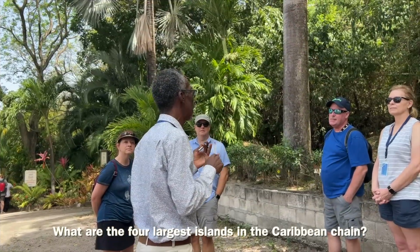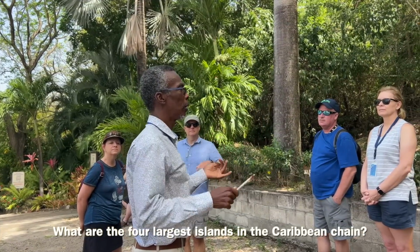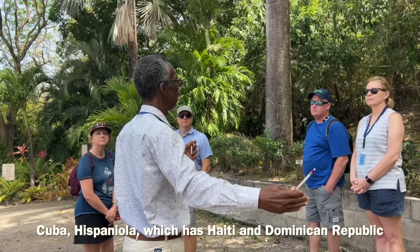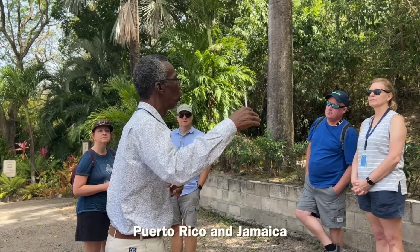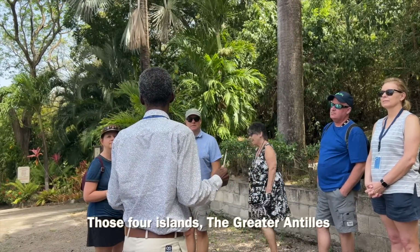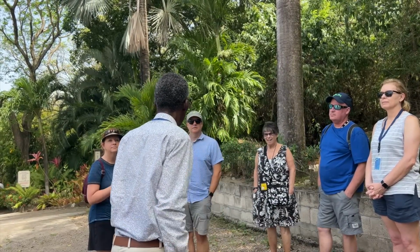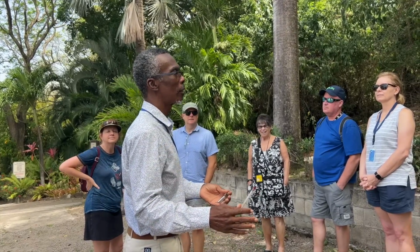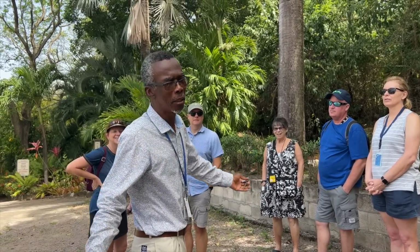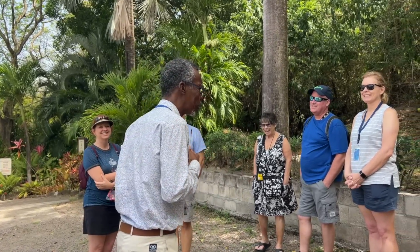The four largest islands in the Caribbean chain: Cuba, Hispaniola, which has Haiti and Dominican Republic, Puerto Rico, and Jamaica. Those four islands, the Greater Antilles. And little islands like St. Kitts, 68 square miles. Guess what they call it? Lesser. The Lesser Antilles. No, I'm not happy with that name, but why should I be?